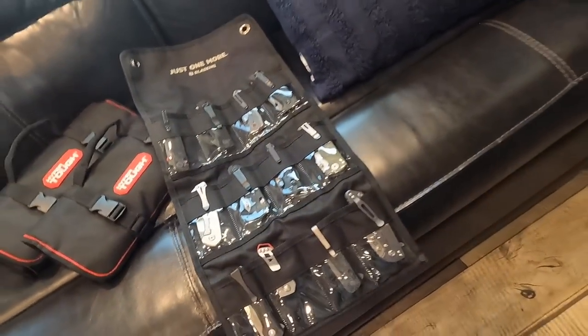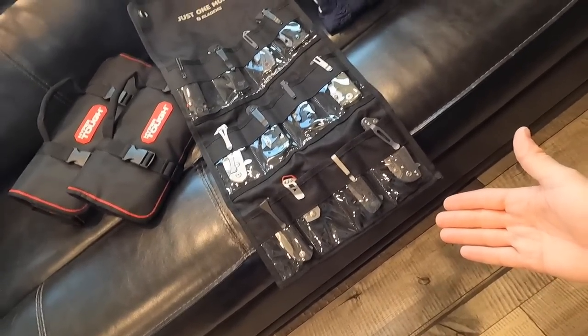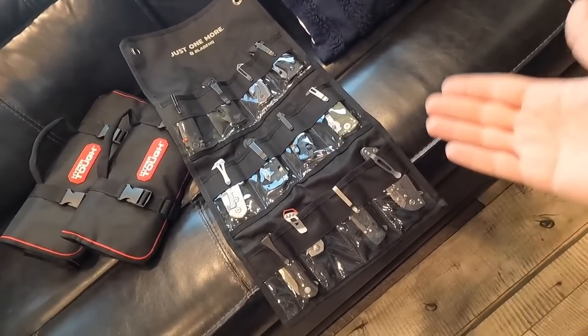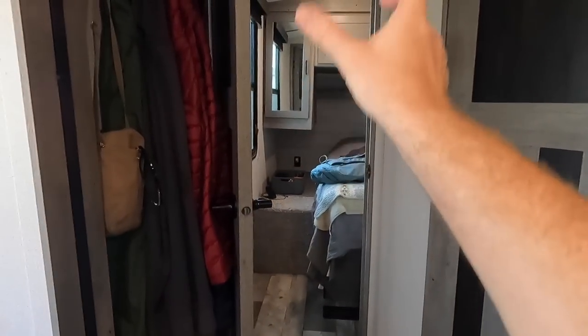This has been holding up very well. They're really designed to be more of a display, so this would be great to hang up in your closet. My closet isn't that big, so it doesn't fit there. I've got to put clothes there.